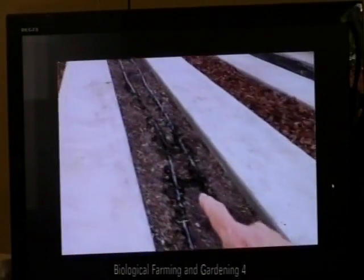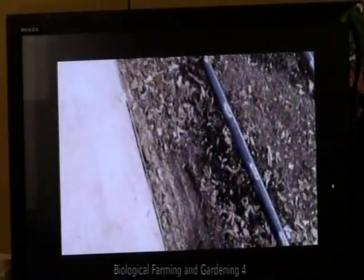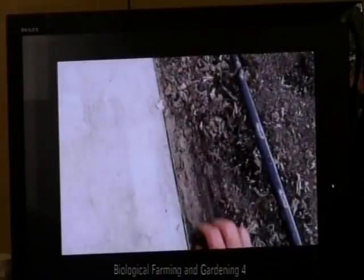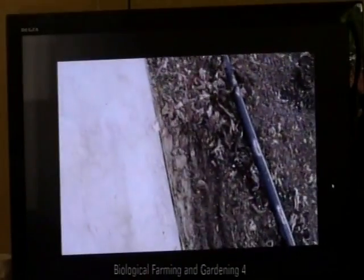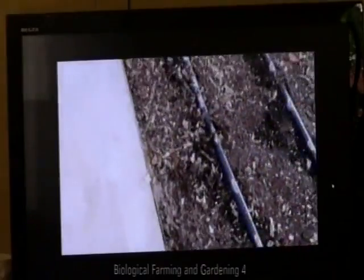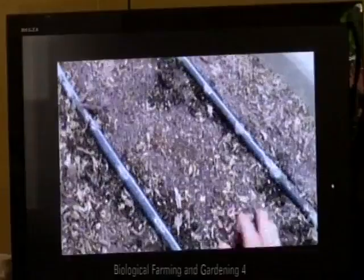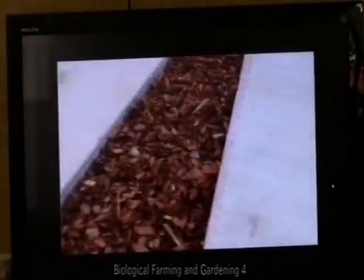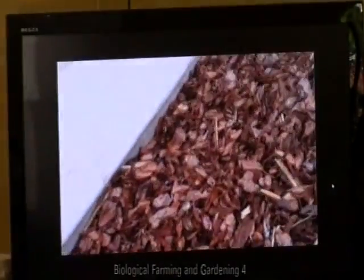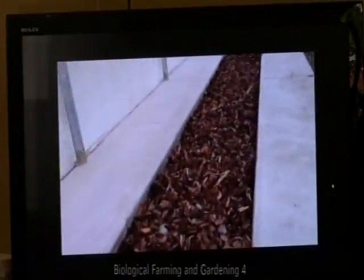So on this one, you'll notice when you look down, this is pretty dry soil. It's powder dry until you get down about an inch and a half. The way we avoid it is to cover it. It also causes it to be cooler, and microbes grow better in the cool.